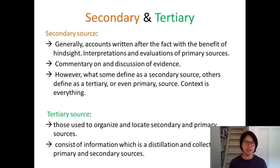What some people define as a secondary source, others will define as a tertiary source, and we'll talk about this soon, or even a primary source. So the context of what you are researching is everything. When it comes to tertiary sources, these are sources that are used to organize and locate secondary and primary sources. They usually consist of information which is a distillation and a collection of primary and secondary sources.